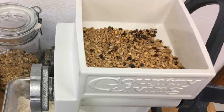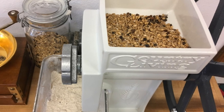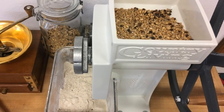Then I can grind by hand if I don't have any public power. So I like having the ability to do that. While I highly recommend the grain mill I have, I realize that is a massive expense, and it is not the only grain mill out there. There are smaller ones you can get that are hand crank, that aren't going to break the bank. Just keep in mind, they will take a little longer, but at least it's still something.